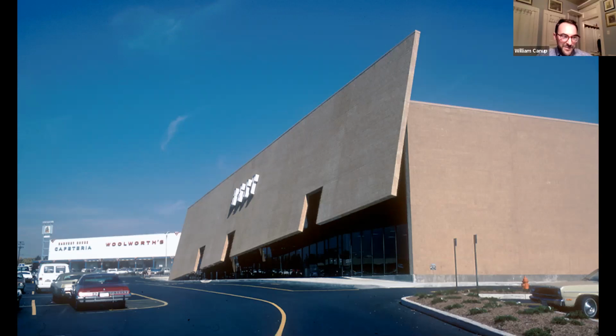Yeah, it's a tough one. Really, if they can make it past that 50-year mark, I think then people accept them more. They appreciate them more for being of their time. And I don't think all of them will survive, but really, this is one that should have.